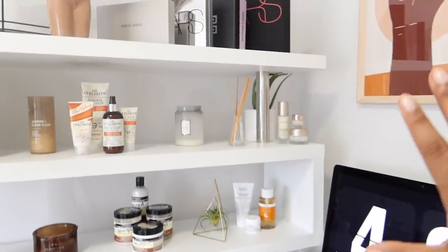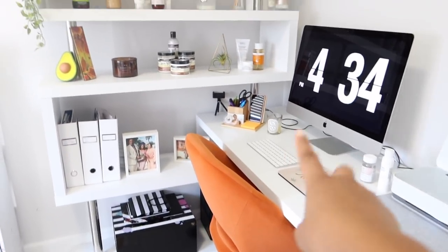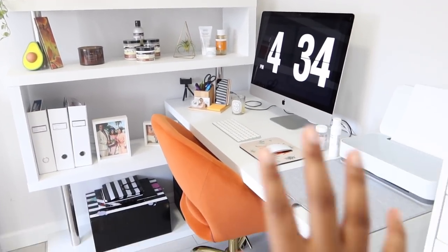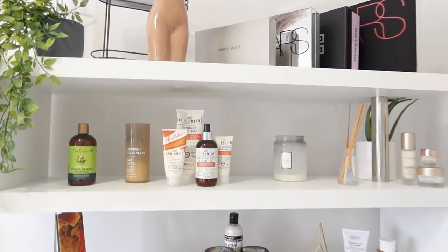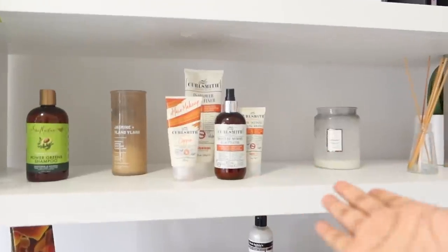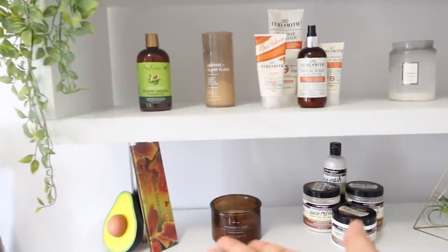Okay, so going over to this part of my desk, this is all one desk, by the way. It's connected, and the desk is from Wayfair. I'll have it linked down below, of course. So I thought it would be a really cute touch, since I'm a beauty influencer, to use products as decoration. So I have some products here that match the colors of the room.